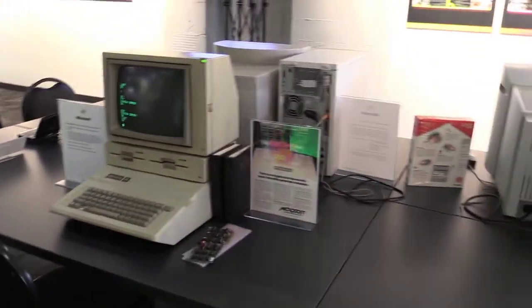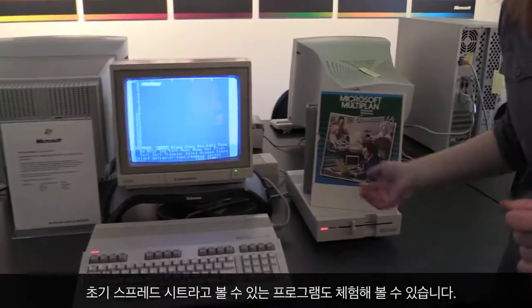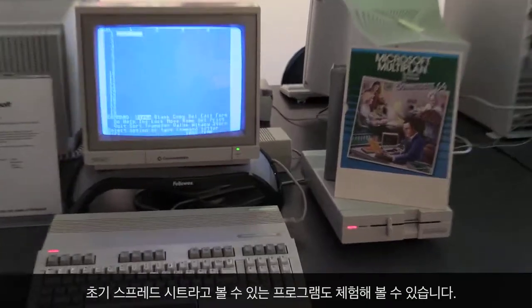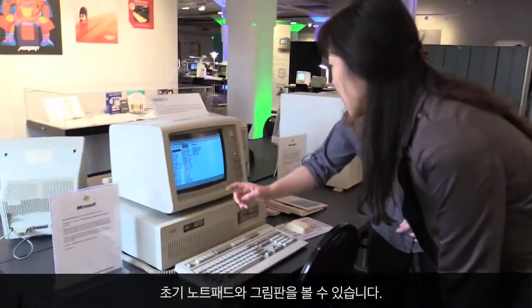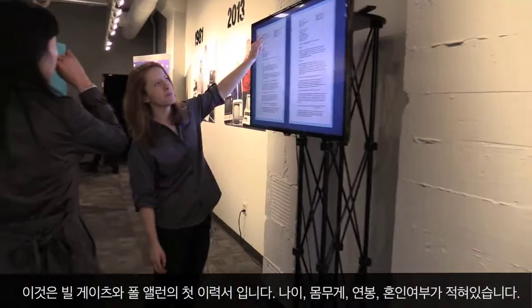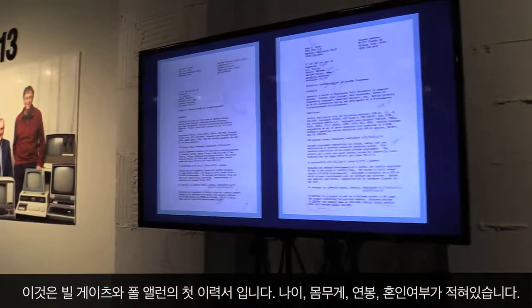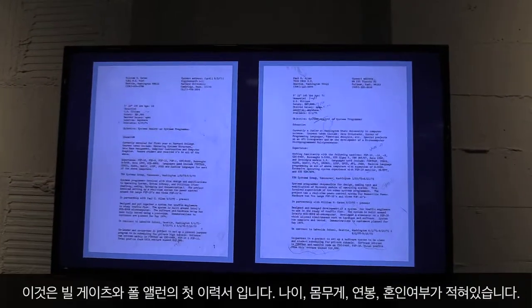Multiplan is a precursor to Excel, so this is sort of an early spreadsheet app from Microsoft. But still, you have Paintbrush, and here you have Paint, and you have Notepad. Bill Gates and Paul Allen's resumes, which are pretty funny. Their ages, weights, and marital statuses are on there.